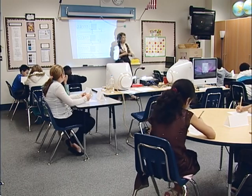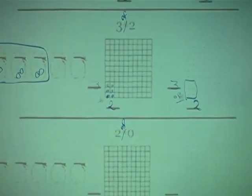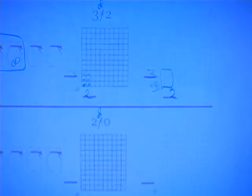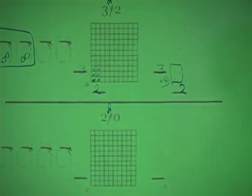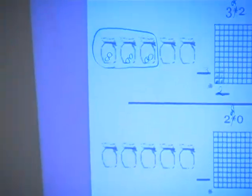Now, when I went to school, the teacher said, boys and girls, 3 times 2, 2 times 3 is the same thing. No, it isn't. No, it isn't. Suppose these weren't marbles, but these were gold nuggets in those bags.